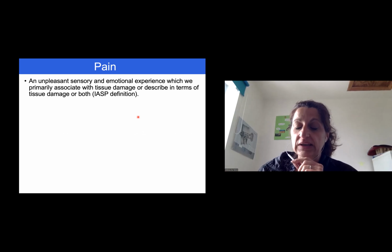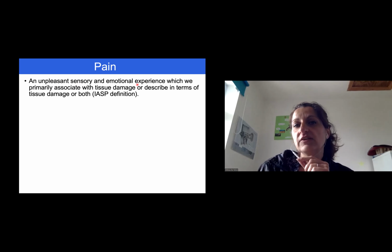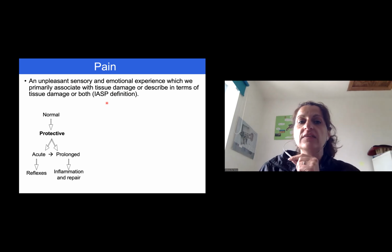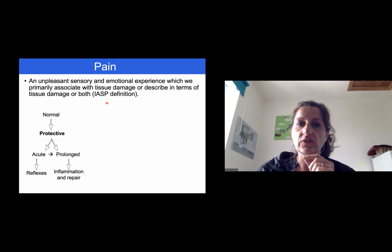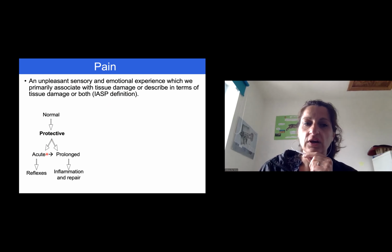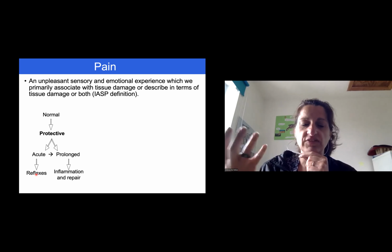But what really is pain? Well, we know from the International Association for the Study of Pain that pain is defined as an unpleasant sensory and emotional experience that is primarily associated with tissue damage, or described in terms of tissue damage, or both. And if we, for a moment, step back and think about the physiological function of pain, we need to consider that it is actually a protective function. Under normal circumstances, pain is there to warn us or to remind us that something is wrong. By the acute experience of pain, for example, when we put our hand on a hot stove, we feel the pain and we have the reflex of taking the hand away.